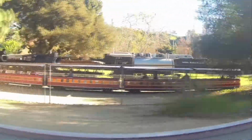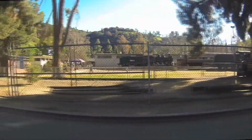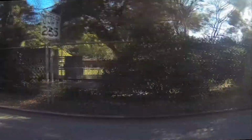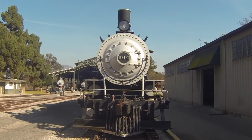At the Traveltown Museum, you can find different types of engines, passenger cars, freight cars, and cabooses. Some of them date back to the late 1800s. In this video, we're going to be looking at the Atchison, Topeka, and Santa Fe number 664. It was built in 1899 by Baldwin.